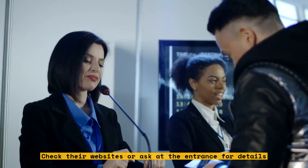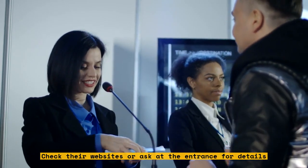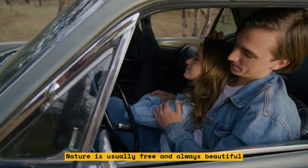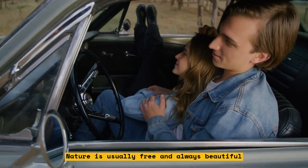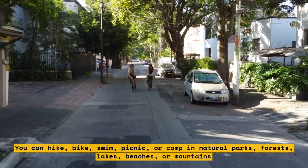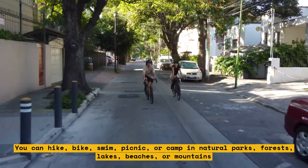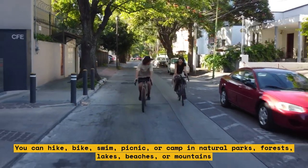Enjoy nature. Nature is usually free and always beautiful. You can hike, bike, swim, picnic, or camp in natural parks, forests, lakes, beaches, or mountains. You'll get some fresh air and exercise while admiring the scenery.